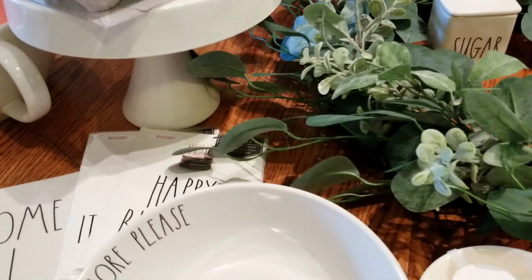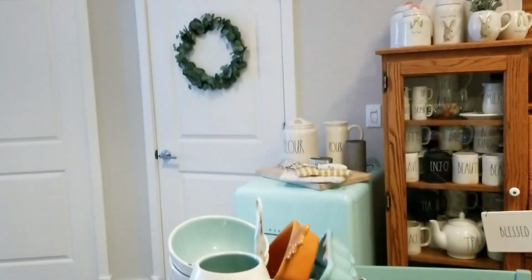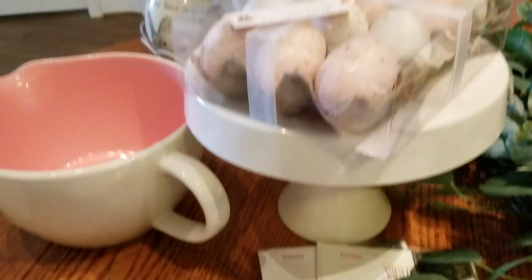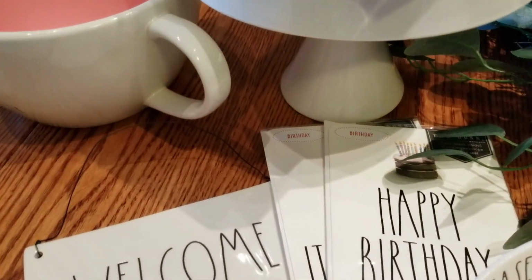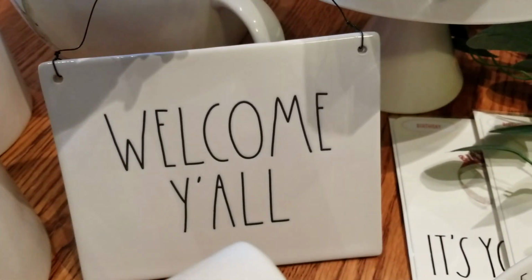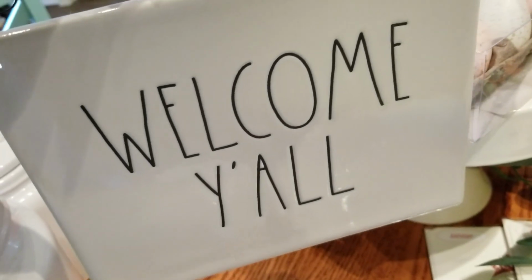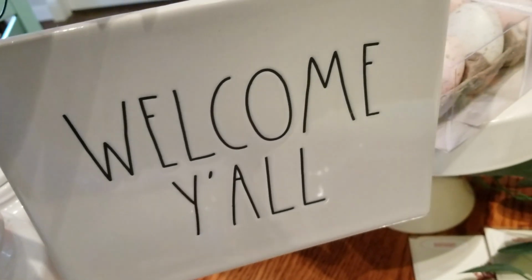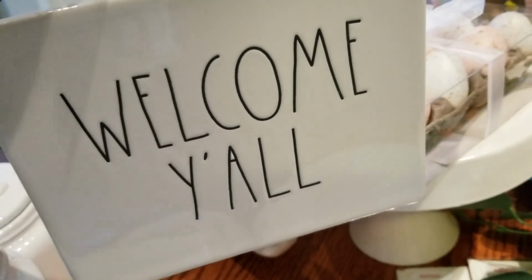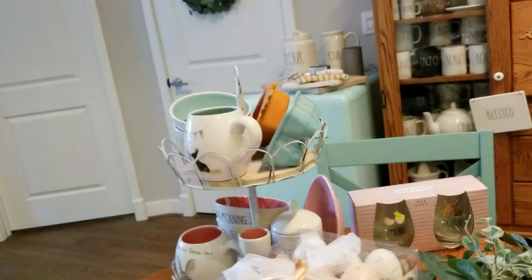So there's so much, I don't know where to get started, but that little wreath that I was telling you about over there, I had an idea of possibly hanging this little sign with it. It says, "Welcome, y'all." And, you know, we live in the South. I guess you could say the South. It's Northern Virginia outside of D.C., but if you say Virginia, people assume you live in the South. And that was $9.99 today at Marshall's. So let's go over here and see how it will look.